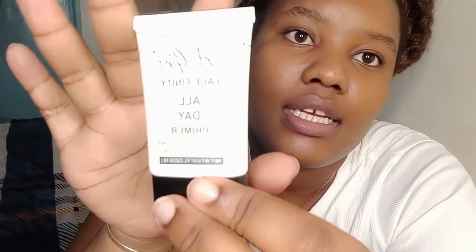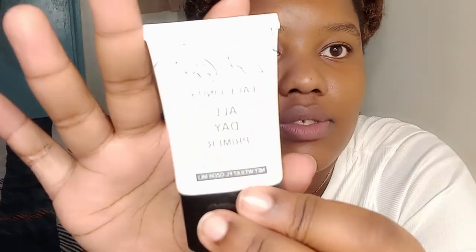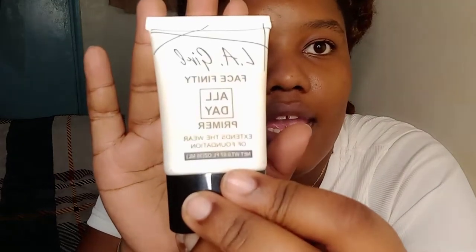Yeah, so you have the concealer, pro concealer. They also gave me the nude lip, lipstick. Yeah, again, I love this. And finally, we have the primer. I don't know if it can focus for you guys to see it. Yeah, that's the primer.